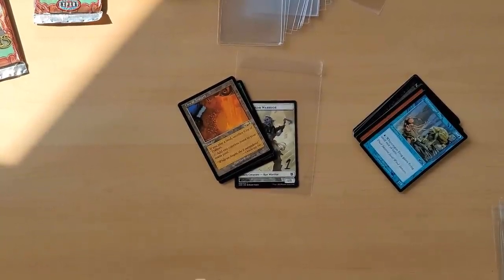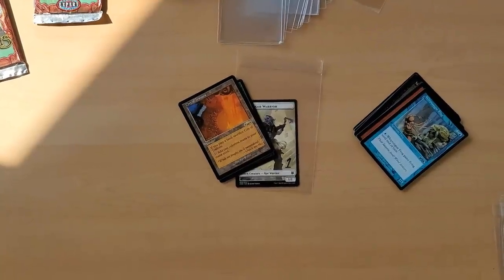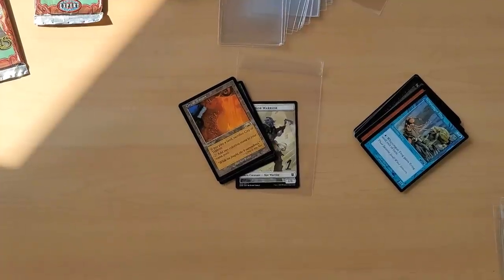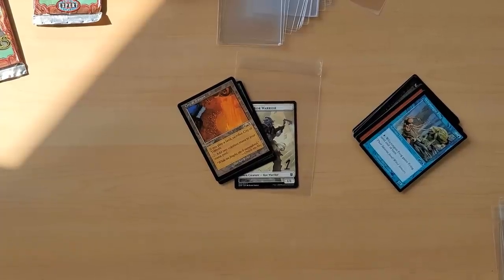That's all we wanted. Woo! All right. This box was gone through. Oh my God, City of freaking Traitors. Oh my God. Oh man.